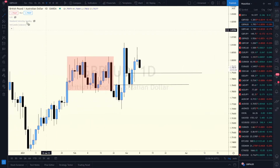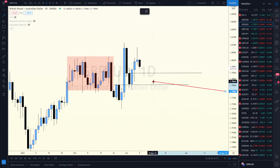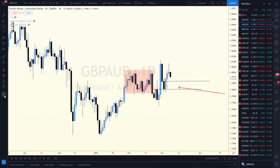But right now, what I would look at is obviously this institutional candle right here. But personally for me, either way, I don't really trade GBP AUD that much, so my analysis won't be the strongest on it compared to Scott, for example.